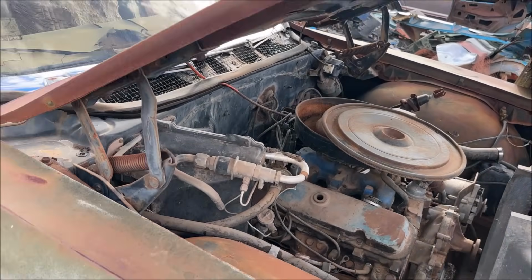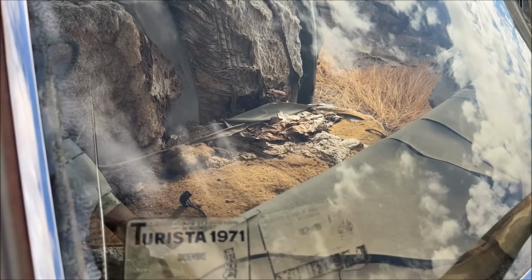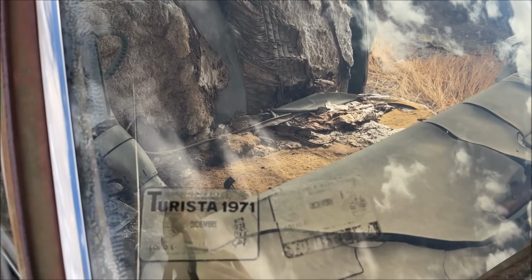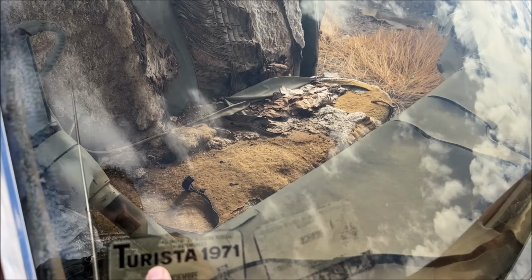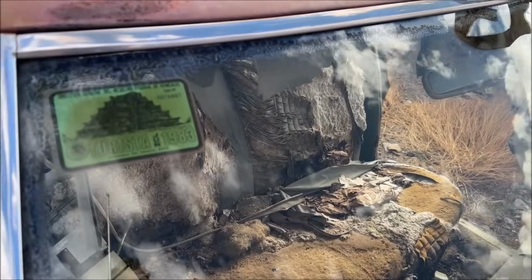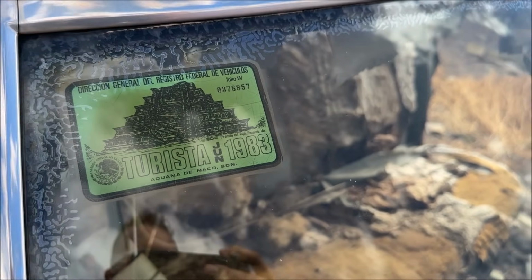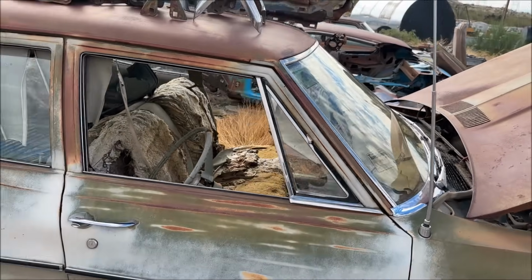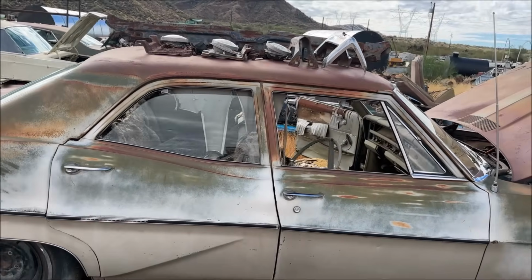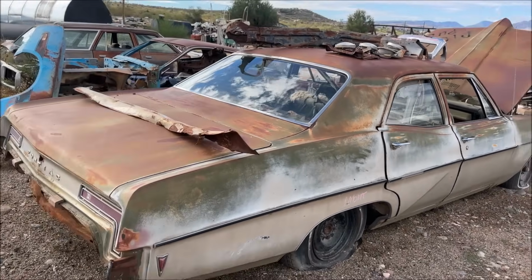That one's still got an engine in it. So what have we here? This is a Mexican issue car, or at least spent some time there, because 1971 Tourist, and then 1983 from Naco, Sonora. Sonora is the Mexican state just south of Arizona. So if that Catalina could tell stories, it would probably have a lot to say.